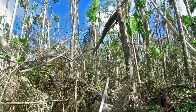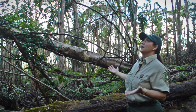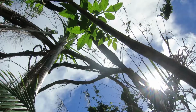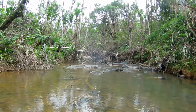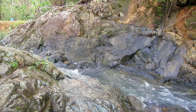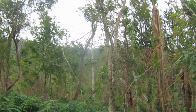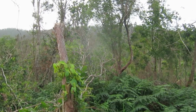What is very evident also here is that when you open the canopy as dramatically as it is now, we have environmental conditions being changed. You have more light reaching the ground, but also a lot more water. It's kind of an interaction of the two main effects that the hurricane will have, which is the distribution of the organic material from the canopy into the ground, but also the microclimate effects that will affect the temperature and the moisture in the litter and ground layers.